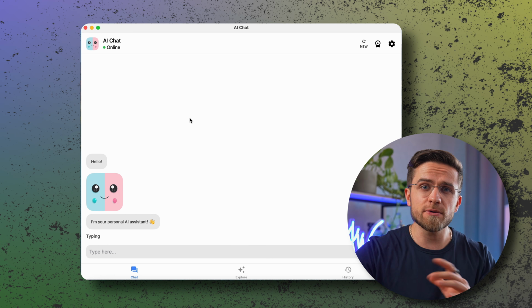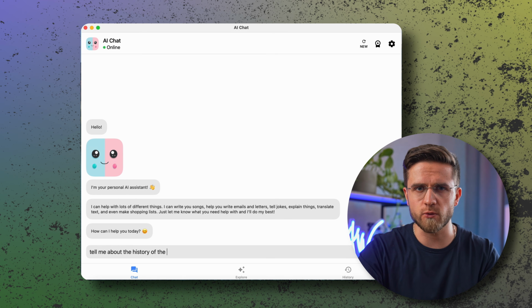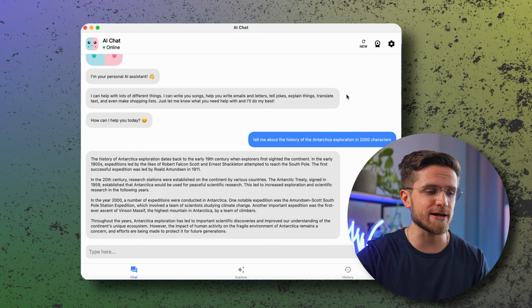Can AI chatbot restore the good image of ChatGPT apps? And right from the start, I see improvements. No annoying paywall, just straight up chat. Maybe good for quick, small requests, but can it tell me a story about Antarctica exploration? Yes, it can. The response is brief yet concise and on point. I like that. It also works fine with other questions, no problems here.